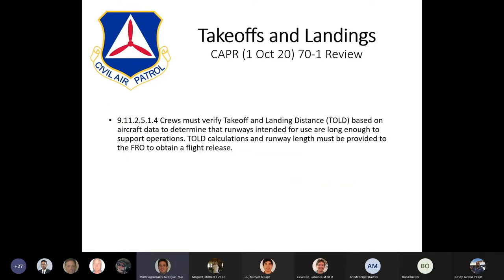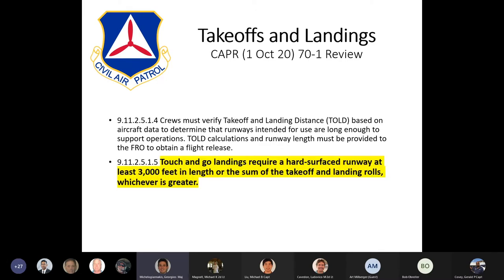And remember, there's, of course, the takeoff and landing distance calculation that you are probably used to doing, but now that comes into play with some of these emergency procedures. Here's one example. Actually, the TOLD comes later, but for touch and go landings, if you're going to practice that, you require 3,000 feet length of runway, and takeoff and landing rolls, again, the TOLD. And there's another example here.